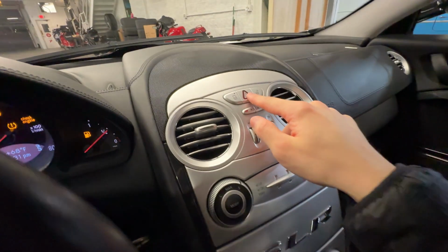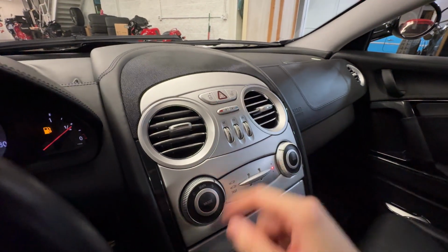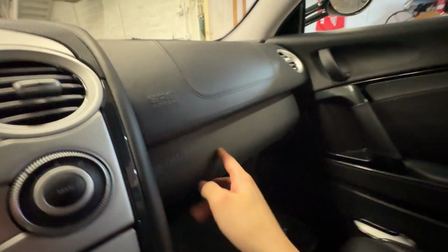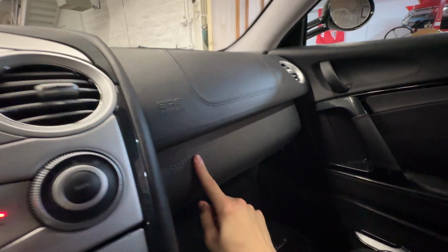You have your hazards light here, which I love how this still flashes. A lot of modern cars do that too as well. And your door locks are up here as well. And just check out this really cool design on the dash. Now, there's not necessarily a glove box or anything here. You do have airbags actually, when you see them branded, embossed into the leather, which is really nice.